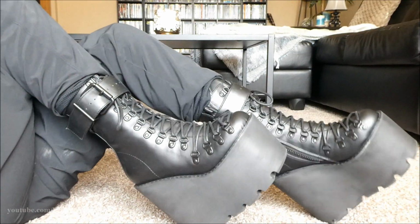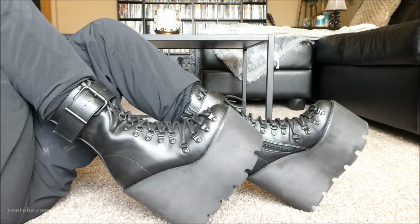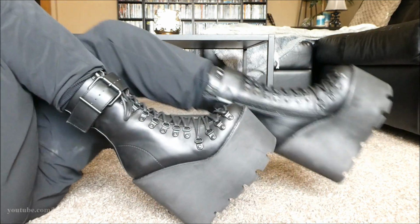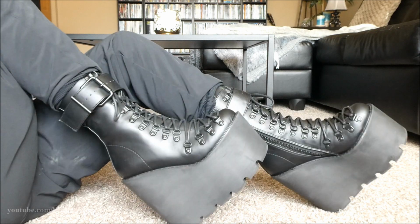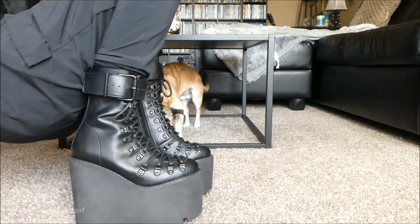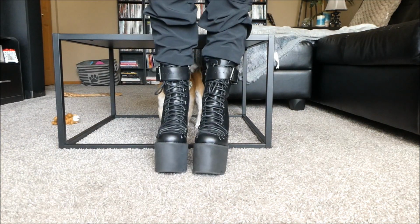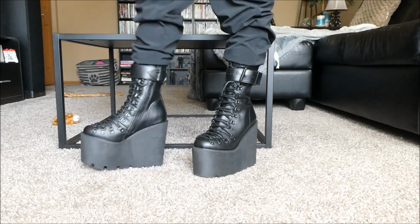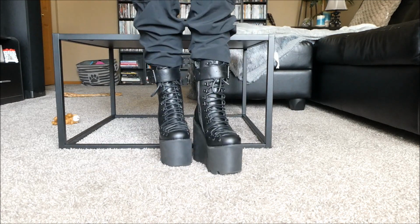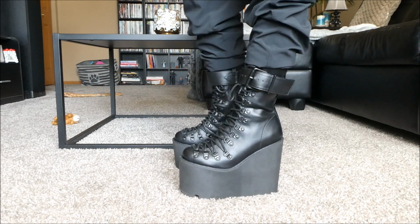All right, guys, they are on and they look absolutely gorgeous. I'm surprised at how good they fit. Like I thought they were gonna feel way bigger, but they actually feel really nice. So let's go ahead and stand up. Oh, goodness. Oh my gosh. So here are what the boots look like on. Oh my gosh, they are absolutely gorgeous. Like, look at these. Ooh.